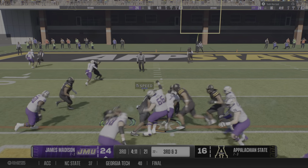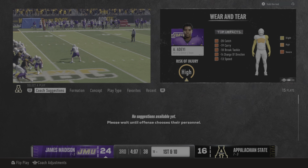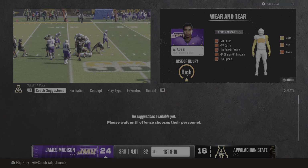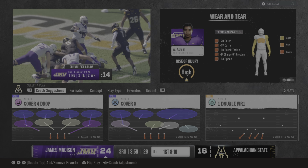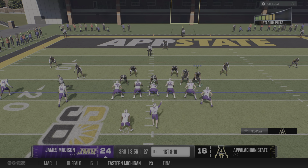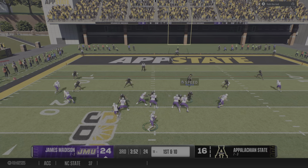On 3rd and short, they'll go to the power running game. They get him on the ground after he gets enough to move the sticks. I love when players understand situations and they understand where the first down marker is and where I got to get to. A lot of people you'll see run north-south and try to bounce out wide and make big plays. Sometimes it's not about making big plays. Sometimes it's about getting that first down to make sure I get an extra set of downs instead of trying to make those big touchdown runs.